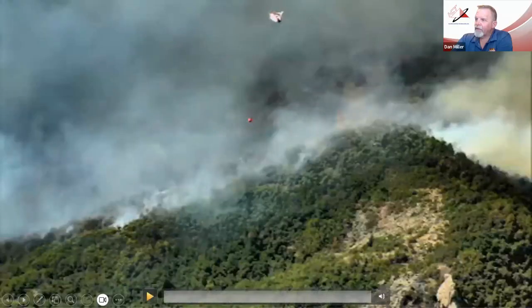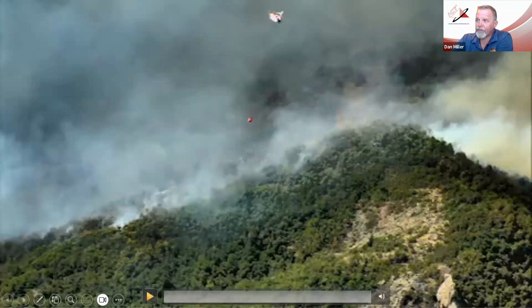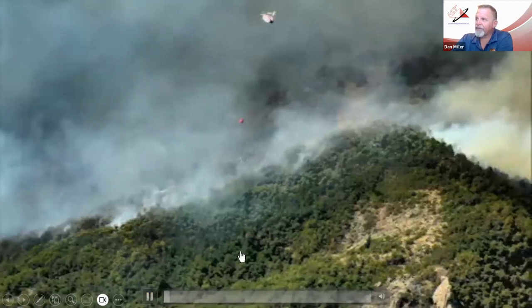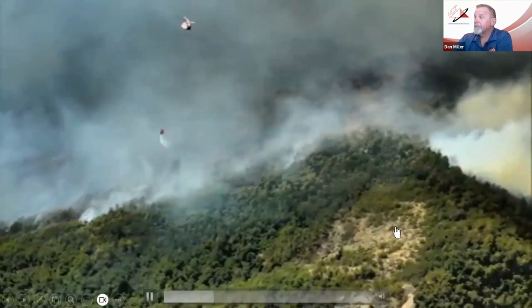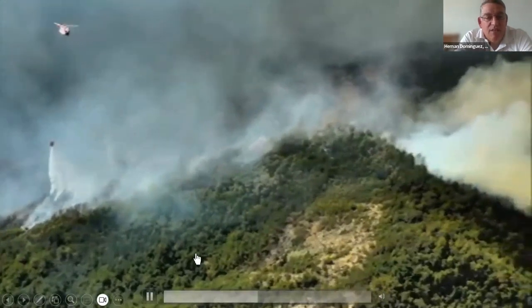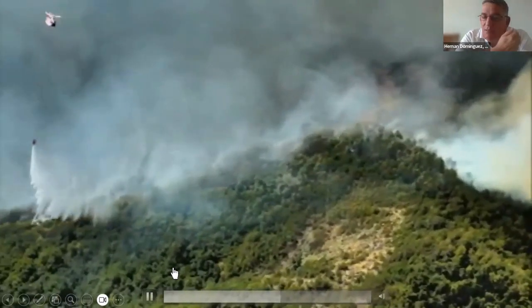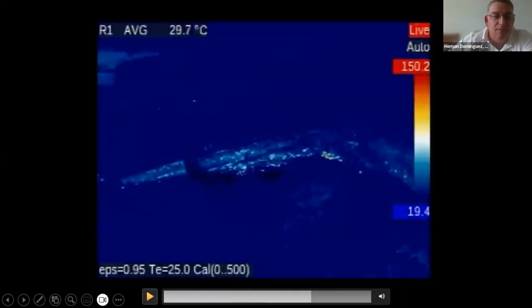You'll see in this video as the helicopter drops it, and then you'll have a little bit at the end with thermal imaging that shows the cool zone created by the F-500. See here, they are using the product, and they follow with another helicopter to see how they decrease the temperature. See if you see the black? It's cool. Yes.